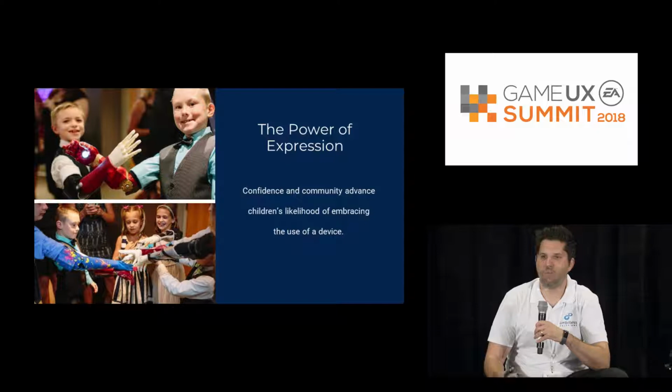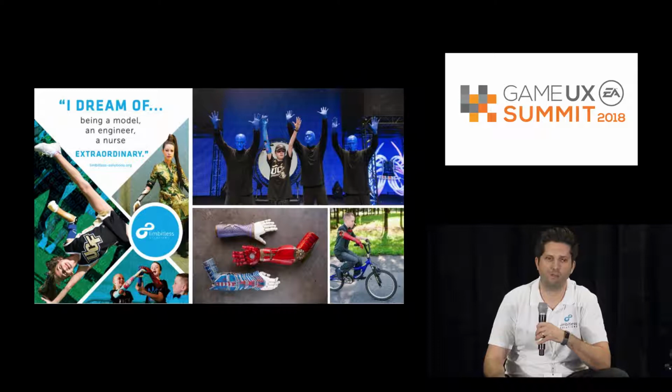So as Peter briefly mentioned, we design 3D printed prosthetic arms for children, and we provide them free of charge to the families. Our ultimate goal is no child should have to pay for a limb. And it's really amazing what creative elements like these arms or like video games can do for a child's confidence. Peter and I got involved with Limbitless about 3 years ago, and the stories we've gotten and the experiences we've had were really amazing.